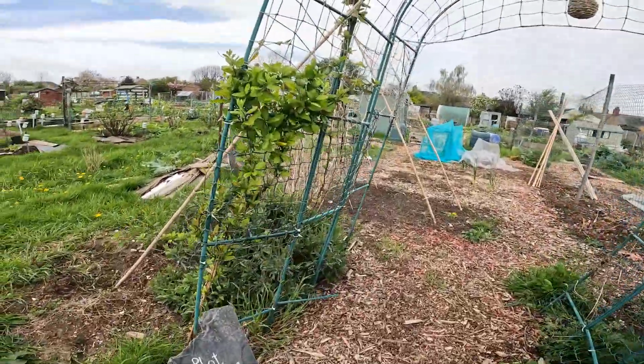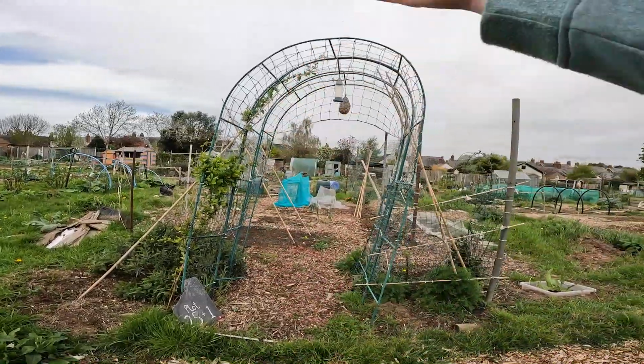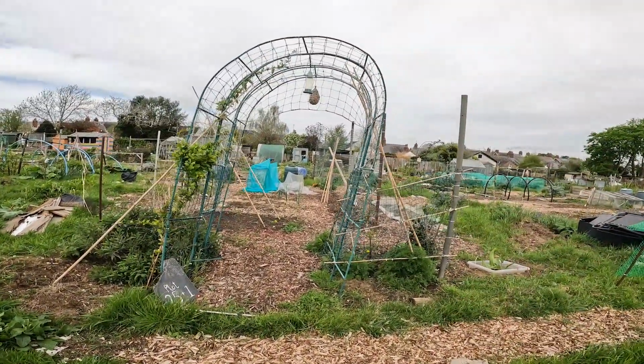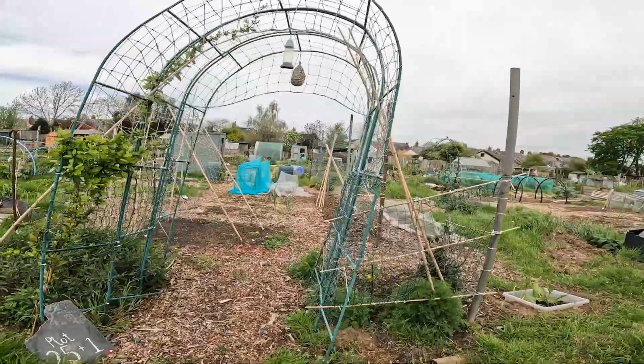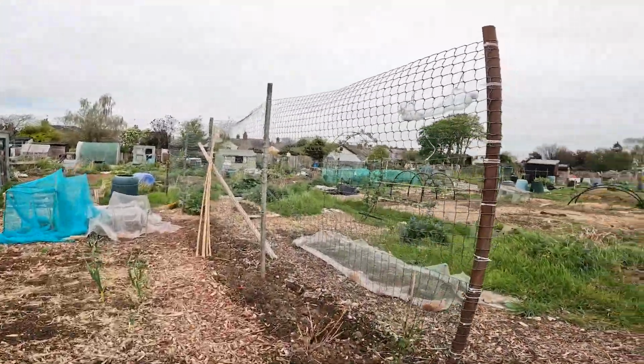Oh, the leaning Tower of Pisa. I do have a solution that's in my rucksack that I'm hoping will work, but I'll come to that later. That arch definitely needs attending to anyway.